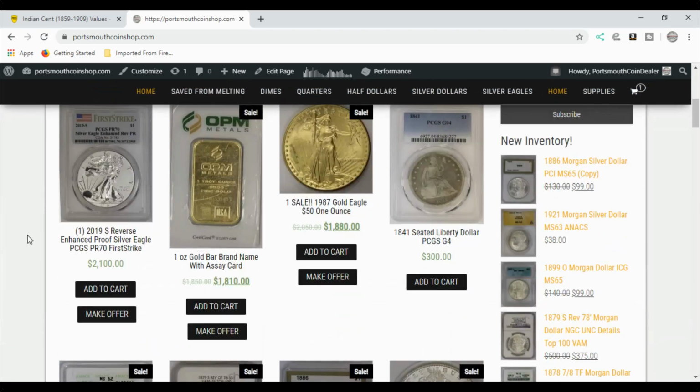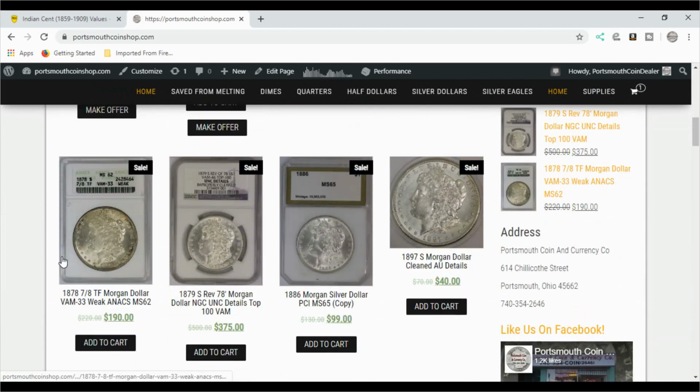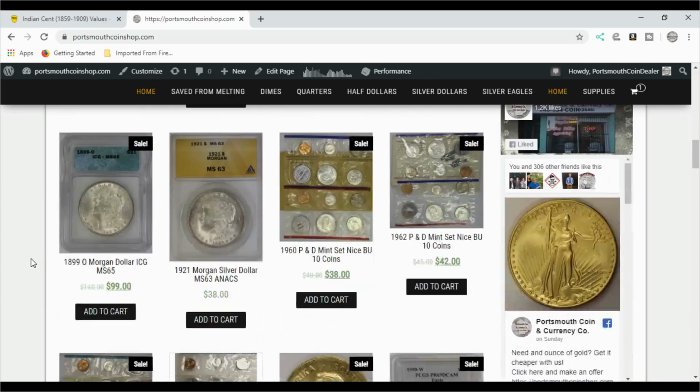But anyways, I have a lot of coins I'm putting up and some more. And a lot of these coins you're going to see in this video will be up on this website eventually. Some of them are up today. If they're not, they've probably been sold. Just send me an email and I'll get back with you as soon as I can on it.